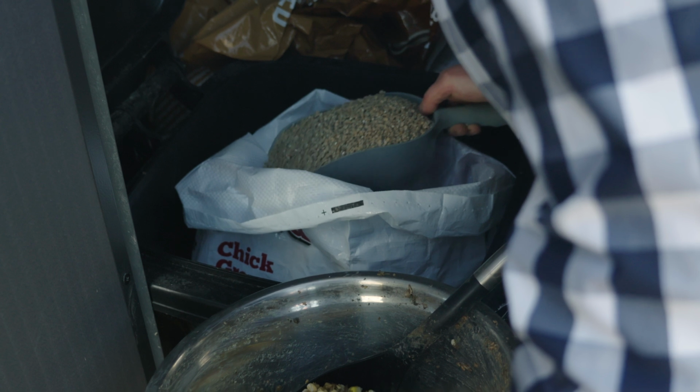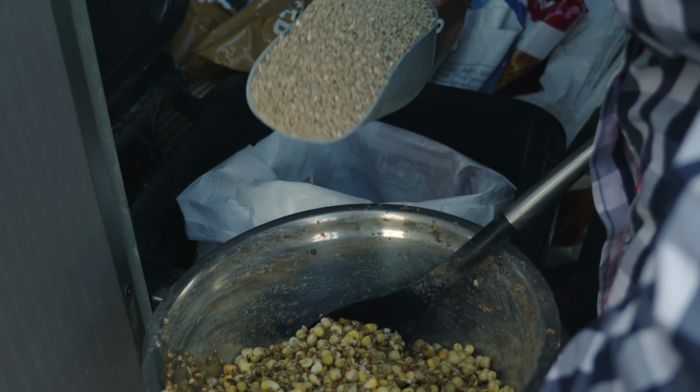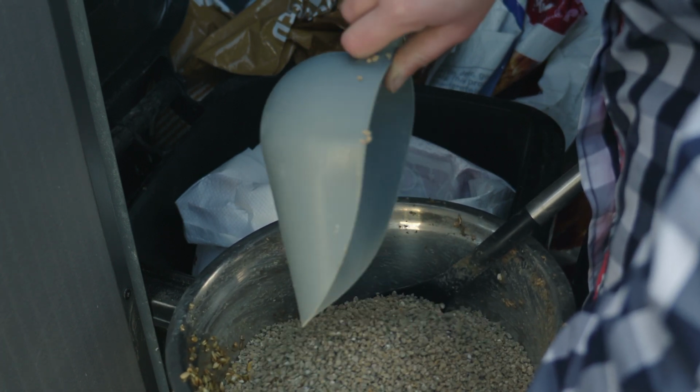A layer hen diet has too much calcium for growing chickens, and it has too much calcium for roosters. And that can be bad for them if they're eating it day in, day out without a choice. So I was like, all right, how do I make this work? What I settled on was unmedicated chick starter. It's a high protein feed, and it's got a high level of vitamins and minerals because of course it's for growing chicks. You want them to grow up and be healthy.